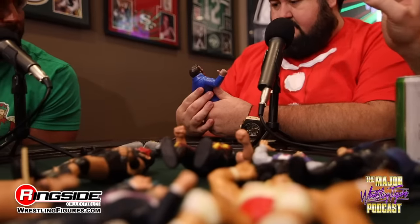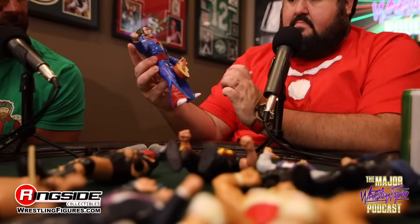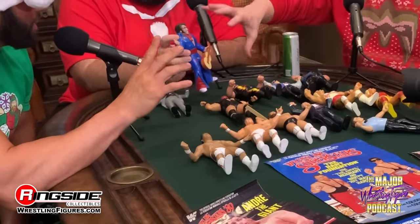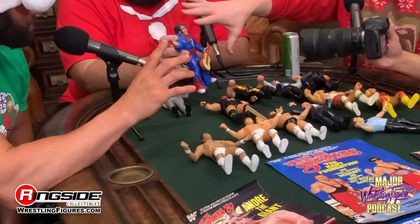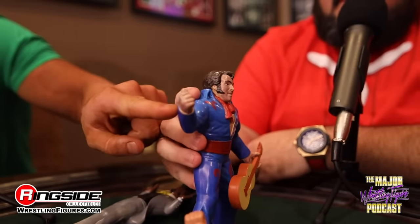And Conrad's got the number one culprit in his hand. A lot of these figures, for instance, the Honky Tonk Man that you're holding, the base of his mold is blue. So that's why he has this purple... It's weird. Look at his face. His hand right here, you can see a little blue coming through. His hand's got a little breaking through.